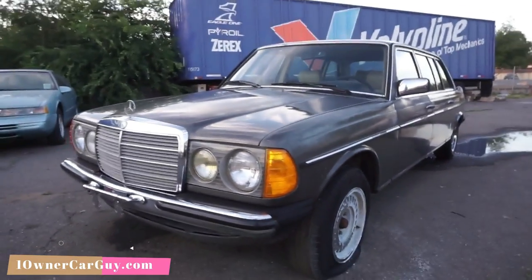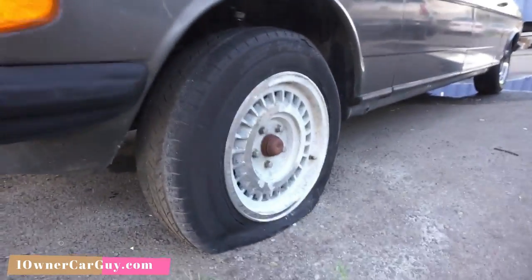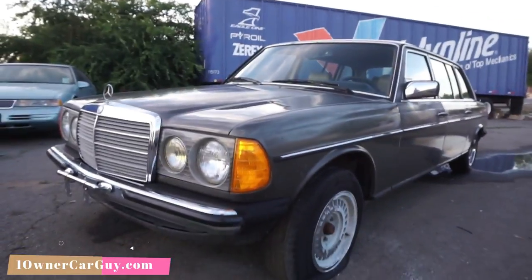That's the car. I knew it would go flat. These wheels were cool before they were like this. I mean, they're just a little toasted. I'd get them all sandblasted and painted or something.